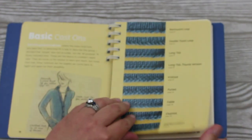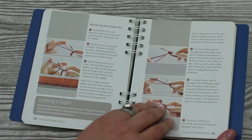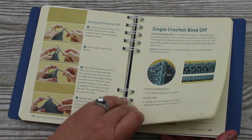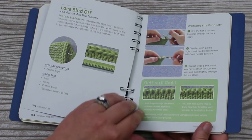Another thing I like is that the pages are really sturdy and pretty. I mean, all of the illustrations are full color photographs rather than drawings, and they depict each step of a technique or characteristics of a finished product. So there are a good number of photographs detailing each step. I think this book would be good for beginners who are learning a new technique or for intermediate to advanced knitters who may just need to be reminded of how to do a technique.